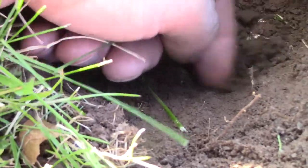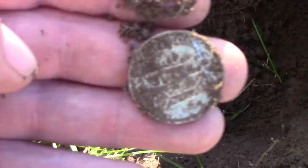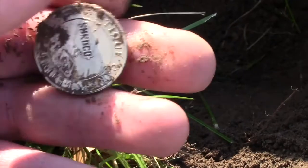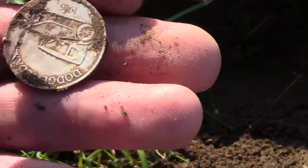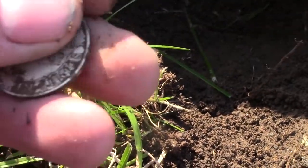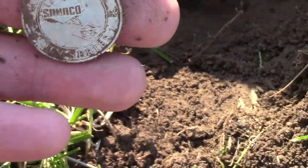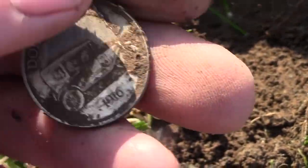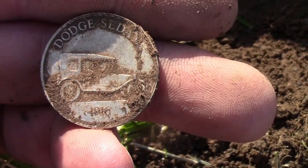And it's bigger than a dime. You know what? It's not silver. And it's one of those tokens. It looked like a silver rim. And it's a Sunoco antique car token. It's the Dodge Sedan, 1916, and I believe these tokens were made around 68 for the Shell Antique Car Series. Well, it's something different. It's not silver. It's not the big silver quarter that I thought I was about to pull out, but something unusual and different. Another token. I like tokens. Let's keep digging.